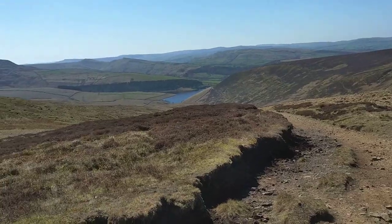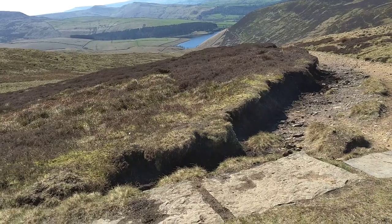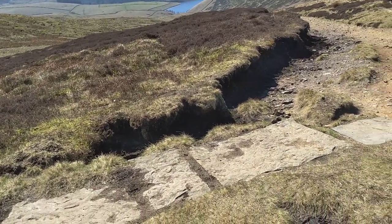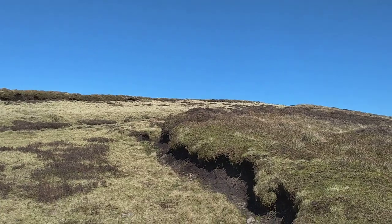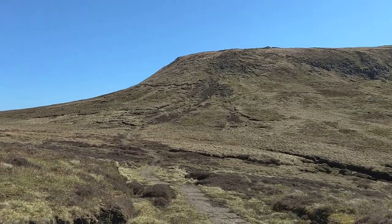Got to the top of William Clough. Oh, up here, what a lovely breeze. Not cold, nice and cool, refreshing. Carry on there, bring some in, Mill Hill and Pennine Way. What we've got to do, that bit.